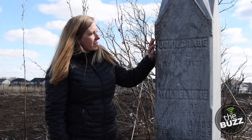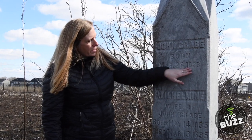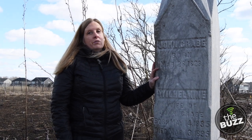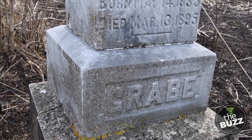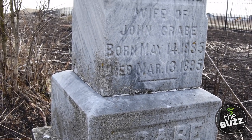On the stone here, you can see his name, John Graba, born March 28, 1828, which you'll notice that there's no death date. We can find no records of John's death or that he's buried in Vermont Cemetery. We do know that his wife, Wilhelmine, was buried here in Vermont Cemetery.